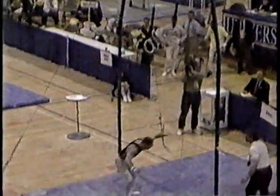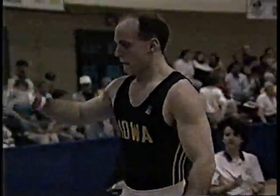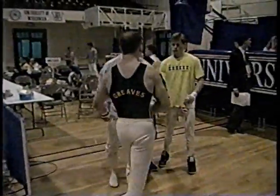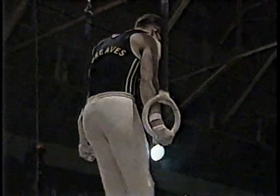There's more. There's the half twist in the rings, and he swings through. Oh, that I have never seen. He twisted the rings, but he never untwisted them. He dismounted with the cables crossed, and unfortunately, it looked like it kind of torqued him crooked.